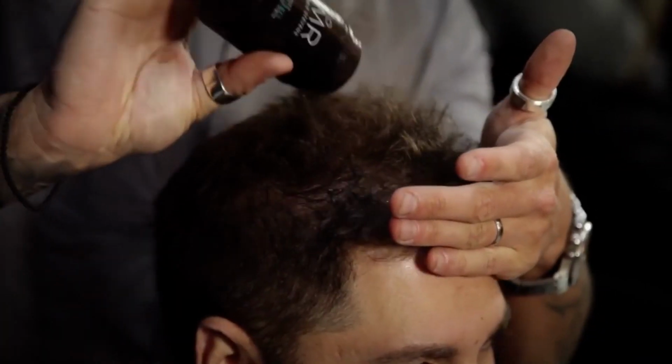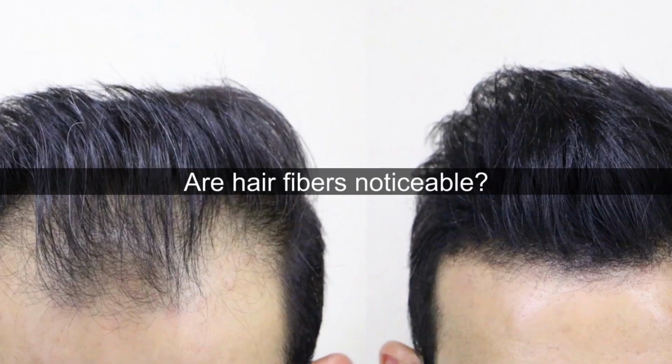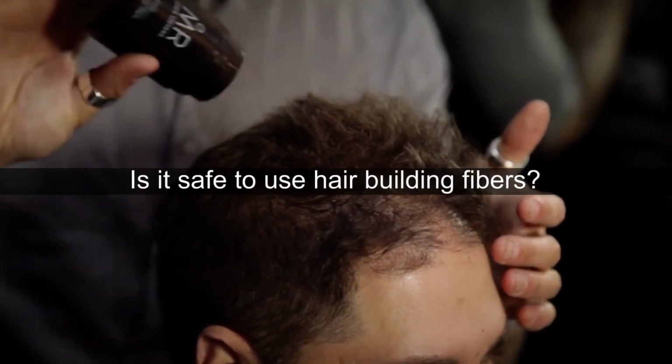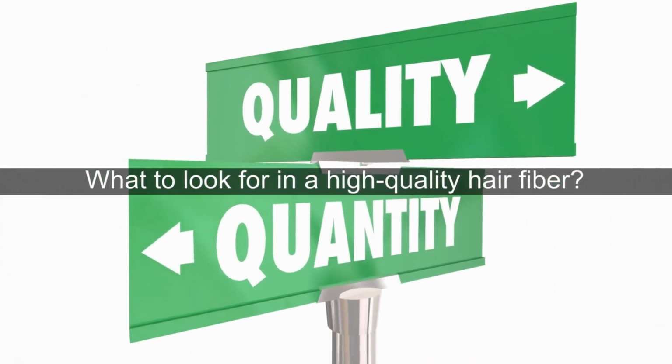Hey everyone, today I want to talk to you about hair fibers and answer the most common questions people ask all the time. I'll cover what are the different types of hair fibers. Are hair fibers noticeable? Do hair fibers fit all hair types? Is it safe to use hair building fibers? What to look for in a high quality hair fiber?